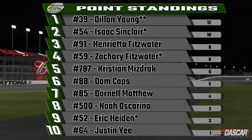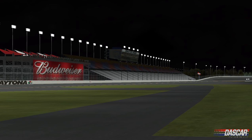Point standings look just about the same. Dillon Young up front, followed by Sinclair, Fitzwater, Mizdrick, Capps, Matthew, Oscarino, Heiden, and Yee. Now Oscarino actually was able to make a pass on Eric Heiden near the end there, so he actually moved himself up from 9th to 8th, but they are tied in points since Eric Heiden led a lap early on.